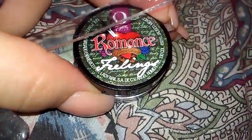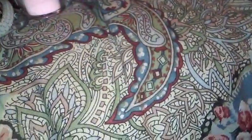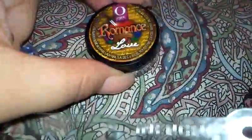The next one is, el que sigue es Feelings. It doesn't really match what's in the bottle, as you can see. It's a little darker. Es un poco más oscuro. And they're all going to have like tinsel and fine glitter. Todos son como crispy holográfico y brillo holográfico con purpurina fina. And of course, the colored acrylic. Y claro, el acrílico de color. That one's Feelings. And then we have Love. Tenemos Love.